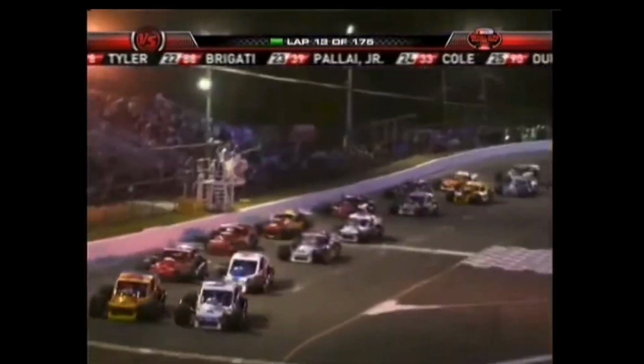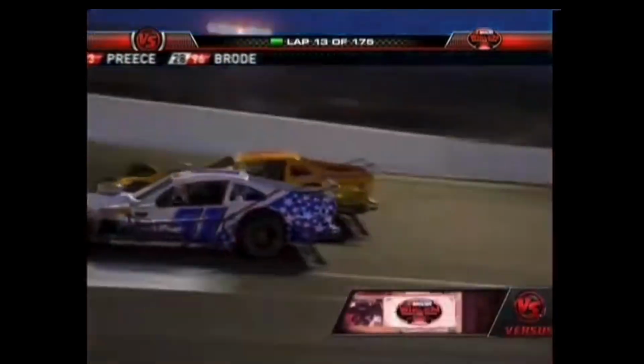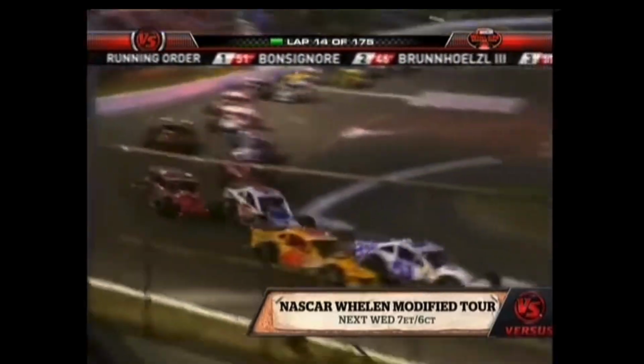Back under green. Side by side and hub to hub. Bonsignor has just a little bit of an advantage. Brunhosel stays there, Jackie. Look at this. Great move. Shoot and scoot, and now Brunhosel tries to tame that demon on the outside. I'll tell you what, to run on the outside here, you've got to be hooked up.